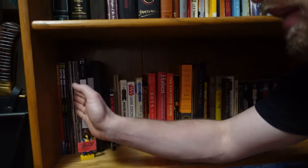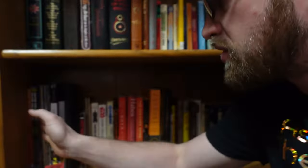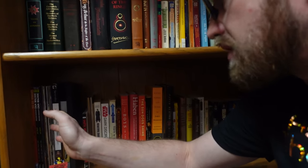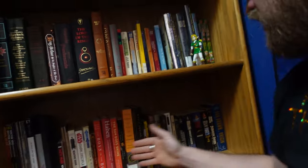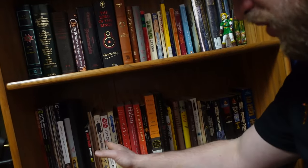Next shelf down, comic books. Superman Red Sun, which is one of my favorite comic books I've ever read. Bunch of other Doctor Who comic books, because I like Doctor Who. Leaves on the Wind, a Firefly comic book. Some empty notebooks. And then other kind of nonfiction, except for Doctor Who and Star Wars. Catch Me If You Can, technically. And Catcher in the Rye.